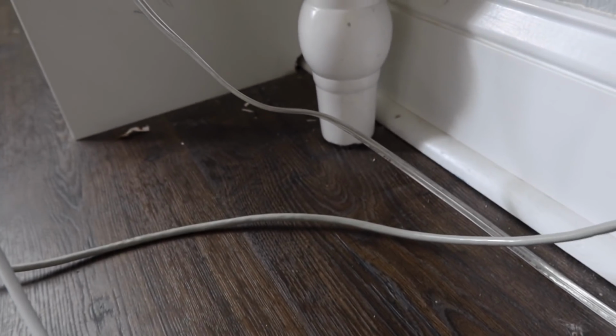This is all of the mess and the dirt under my desk. This gets neglected and rarely ever gets cleaned. So this is what it looks like, and I'm going to come in here with my vacuum and get all of this dirt up.